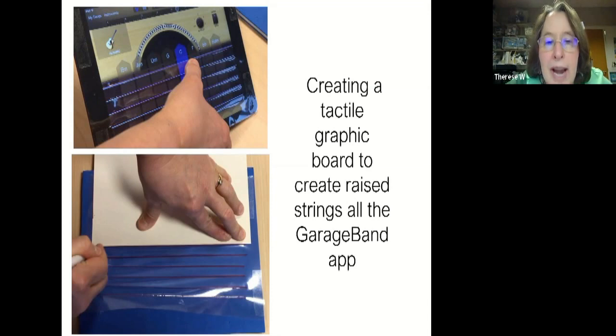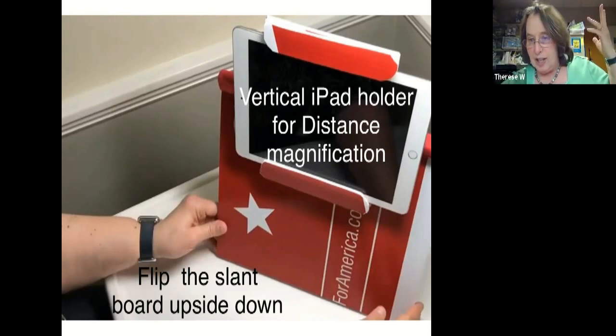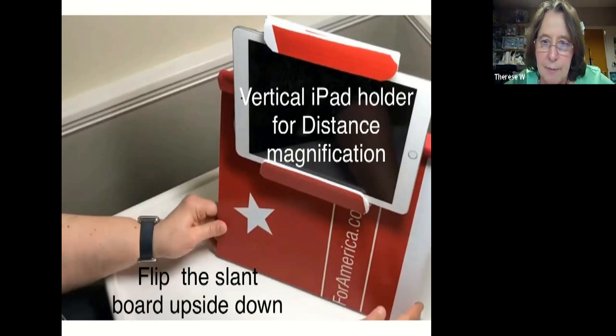And now the strings of the guitar raise right up. So if you have a vision impairment, you can feel all the strings on the guitar app. It's called GarageBand, a free app from Apple. And then I wanted a way to raise the iPad up and to be able to magnify, to zoom in and out across the classroom or on the board. So this is a really wicked cheap, five-minute solution for distance magnification.